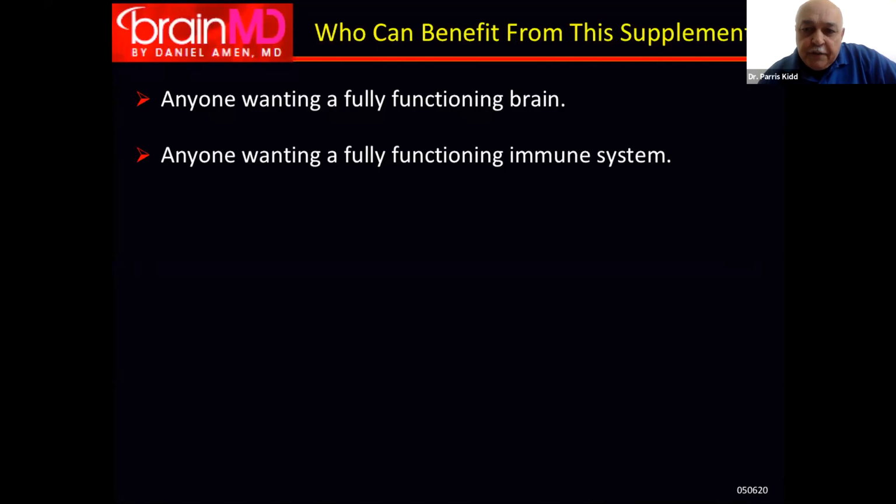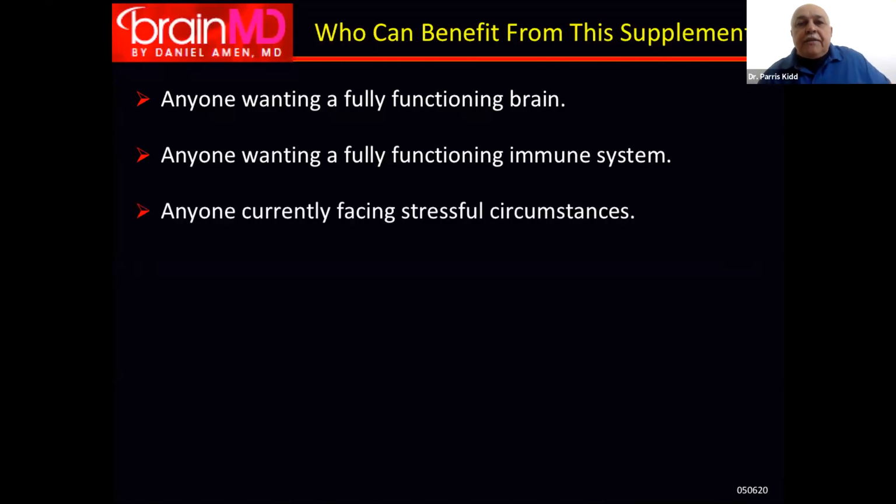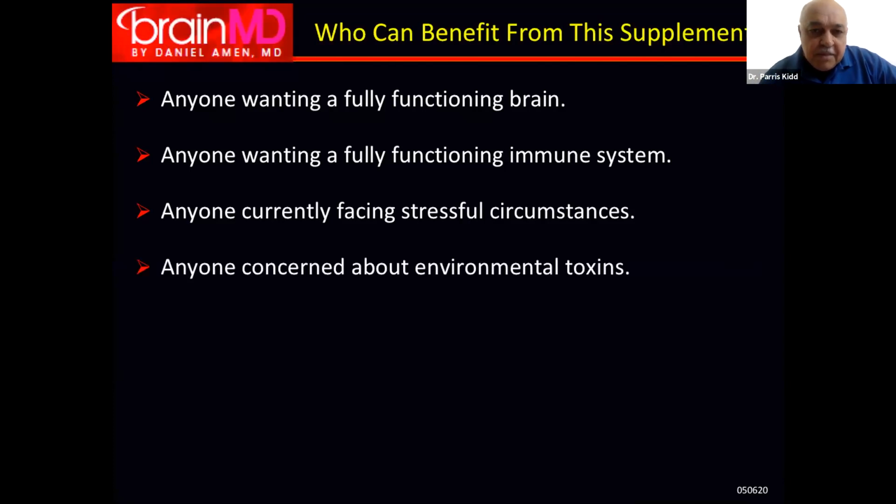Anyone wanting a fully functioning immune system. Anyone currently facing stressful circumstances. Now, who would that be? Can we guess? Would it be me? Would it be you? Would it be Daniel? Who would it be? Would it be a person in India right now? Or a person in Jamaica where the tourism industry has been ravaged and people have lost their jobs and we have coronavirus spreading down there?